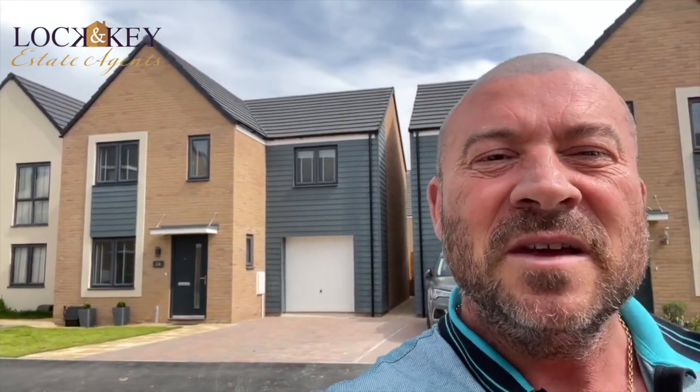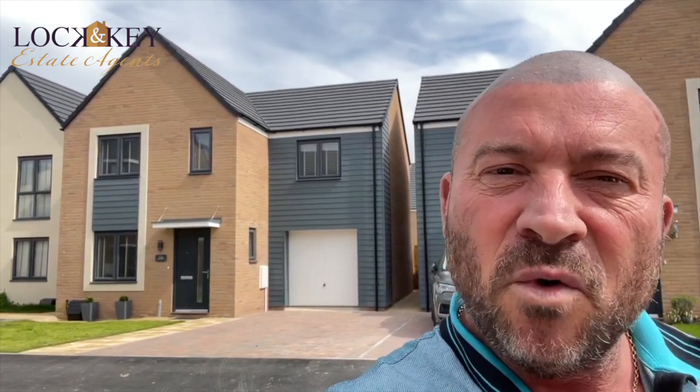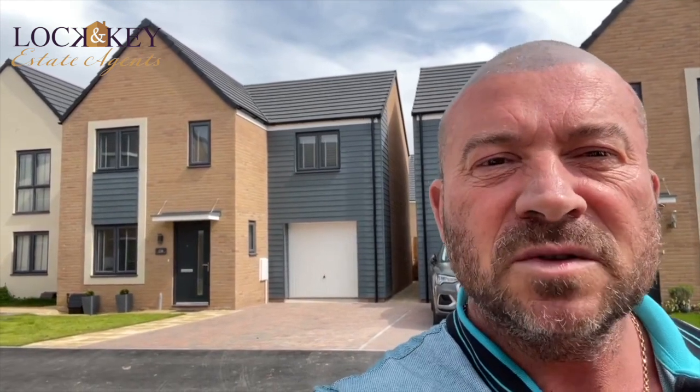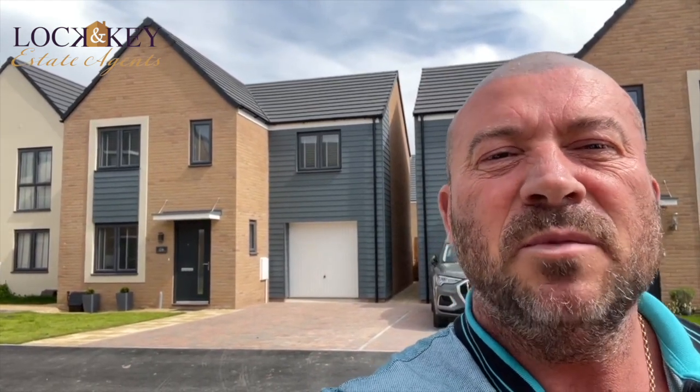Upstairs you've got your 3.5 bedrooms or 4. There are 3 bedrooms, an ensuite and a family bathroom, and then that 4th room, which I think is a study, great cot room or great office room, is upstairs as well. It's all double glazed, and there are NHBC guarantees with it.